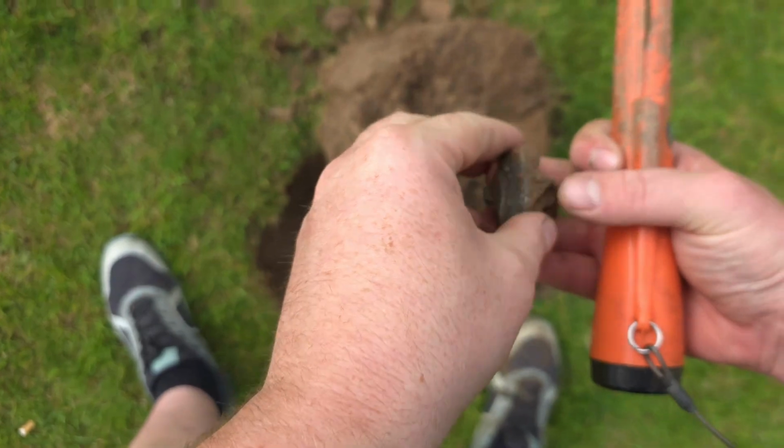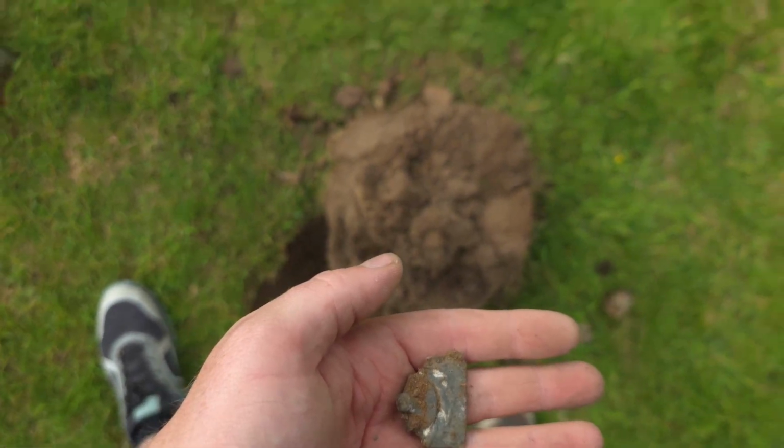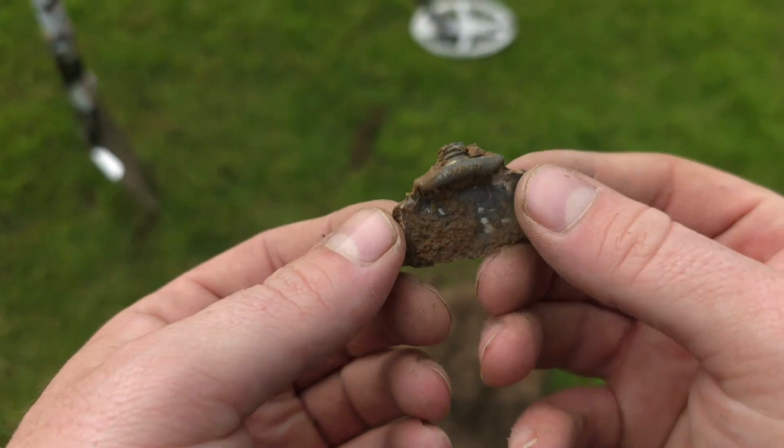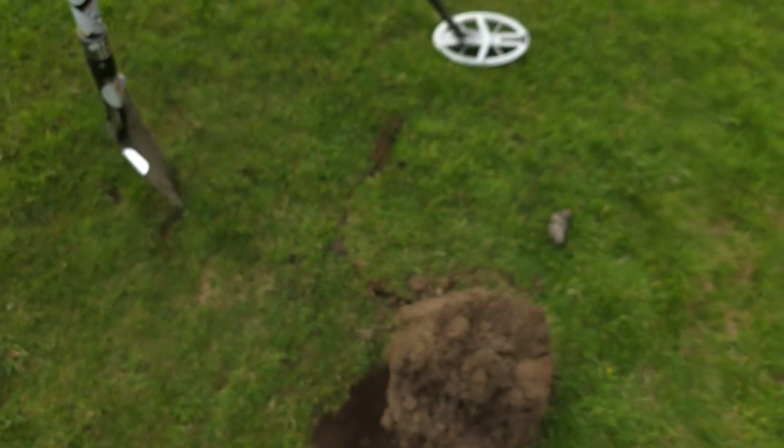And some more of that lead. Cow tube lead, or the old cow tubes or whatever they are. Made out of lead. Or whatever it is. Pewter, I'm not too sure what it's made out of. It's not aluminium, definitely not aluminium.